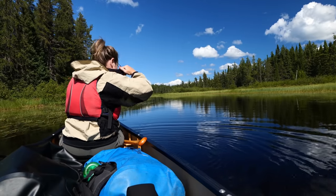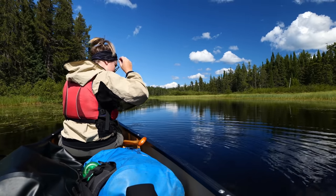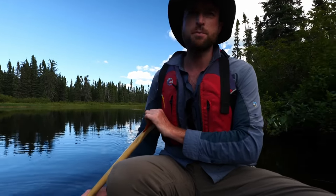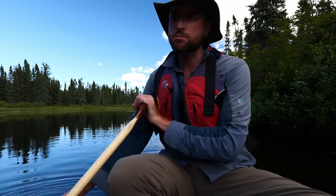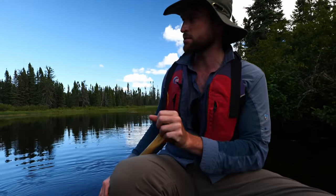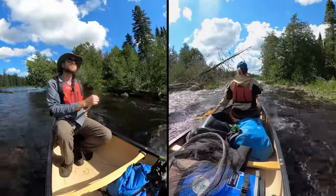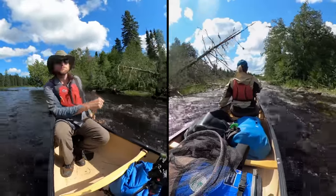Almost at the end of our day. A couple portages left. And we can't find this next portage. So our map guide says that we may be able to run and wade it, so we're going to try that. Water's pretty low, so... Yeah, it looks good. Just enough water. For now.